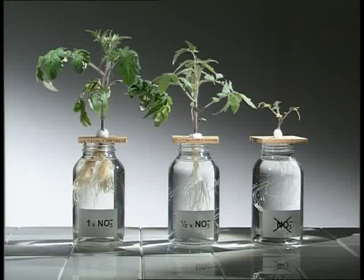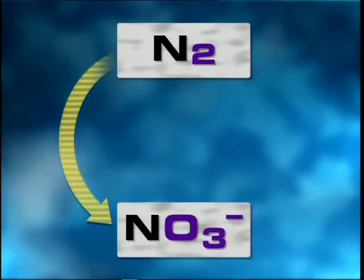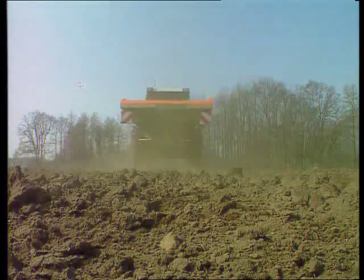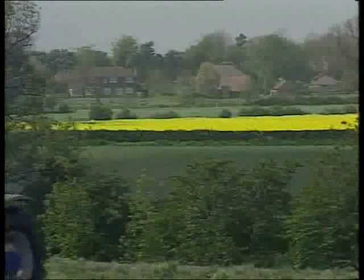So where does the nitrate present in the soil come from? Lightning provides a small amount. It converts nitrogen gas present in the atmosphere directly into nitrates. A more reliable way of increasing the nitrate content of soil is to add fertilizer. Inorganic fertilizer contains nitrates which can be absorbed by plants straight away.